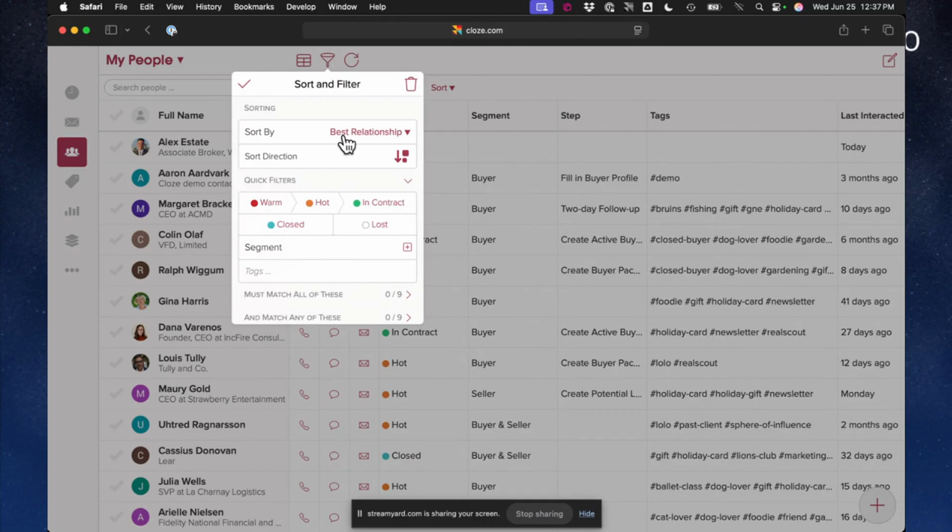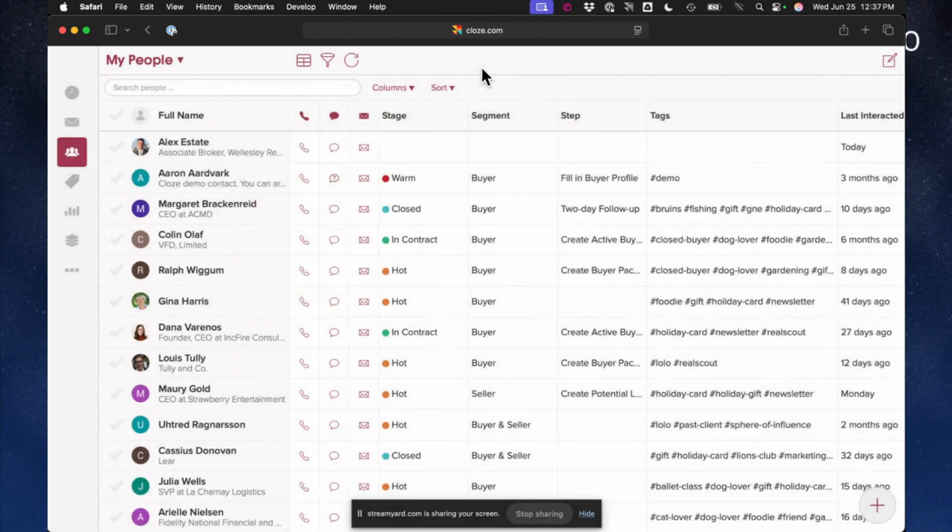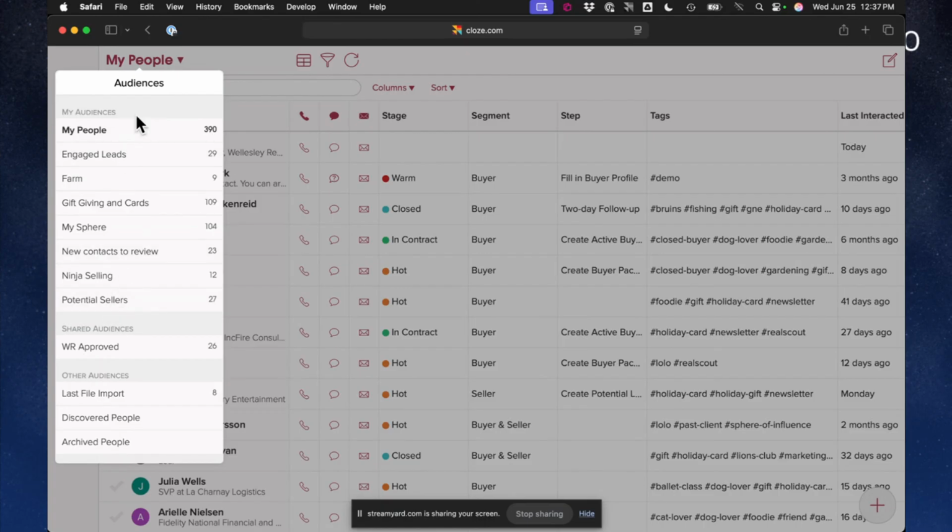Power features are under the funnel for filtering and that kind of thing. You can create audiences, or, they're the exact same thing. If you've ever used Smart List, it's the same exact functionality. You'll see those audiences under here as you create them.